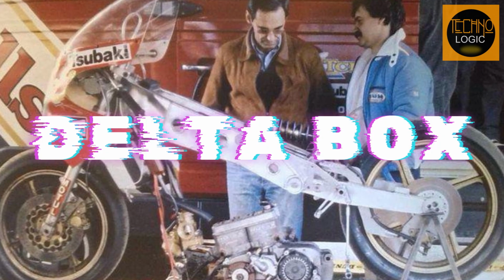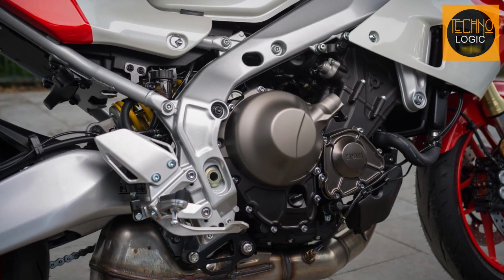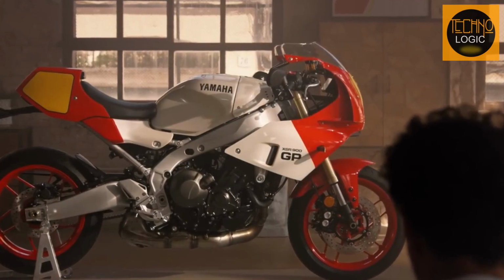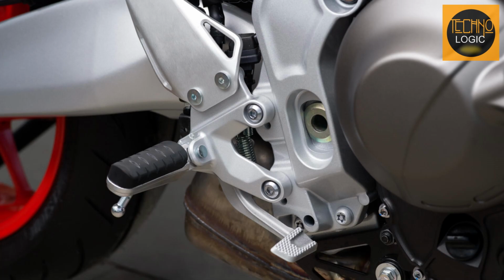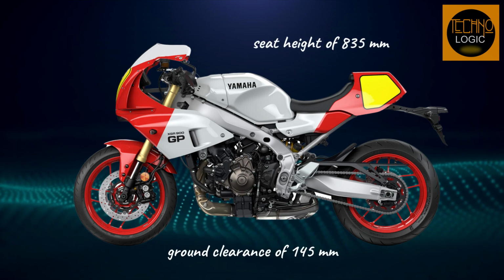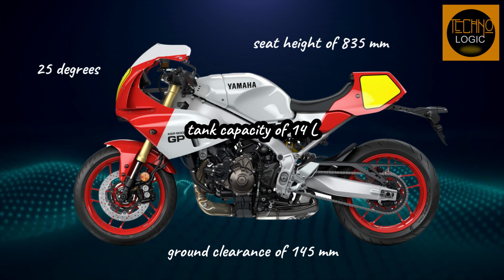The frame is based on the Delta Box technology that Yamaha pioneered in their Grand Prix bikes in the 80s. The Delta Box style frame is light and rigid, offering stability and feedback in sporty riding. The chassis has been tuned to match the sportier ergonomics of the XSR900 GP, with riser clip-on handlebars, adjustable foot pegs, and a forward-leaning riding position. The bike has a seat height of 835 mm, a ground clearance of 145 mm, a caster angle of 25 degrees, and a tank capacity of 14 liters.